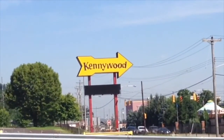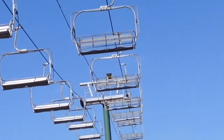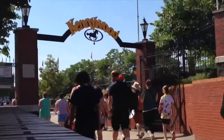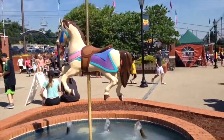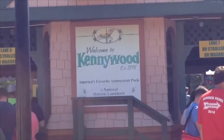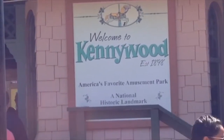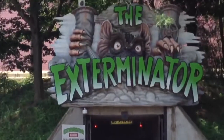So let's talk about the prices at this park and food. So the prices, if you're trying to buy a season pass, and they do also, like other parks, Canobie Lake Park has this too, they do have a senior kids pass, something like that. But if you're looking for a season pass, I'm gonna say probably around $50 or something like that. That's usually a season pass right there.